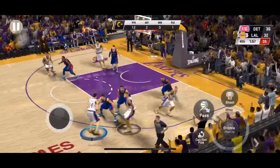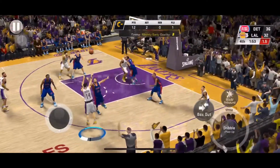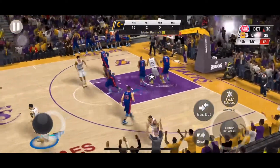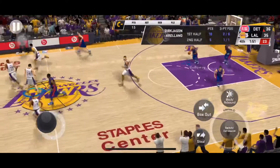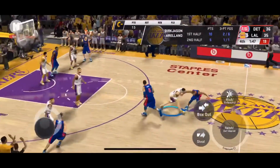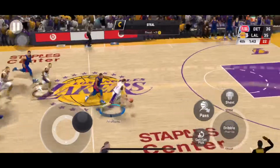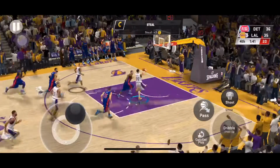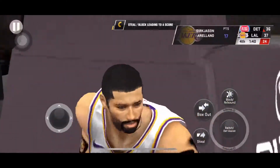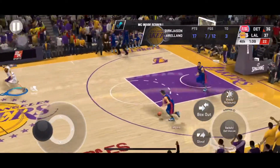Lock at 6. Gets the 3-pointer to fall. The Pistons lead it. Knocked away. Oh, and they take the lead. He's been one of their more reliable options today, guys. I mean, his shooting has led them to this lead.